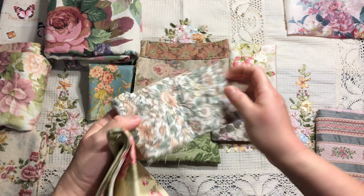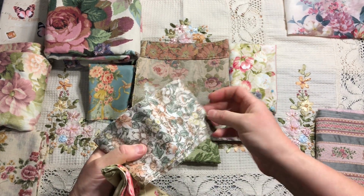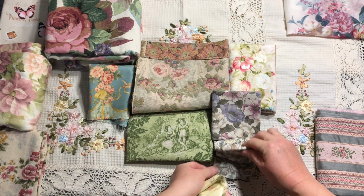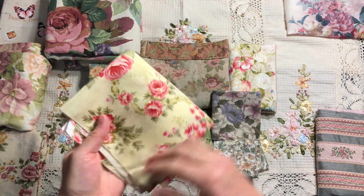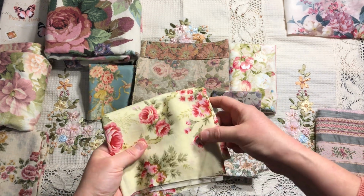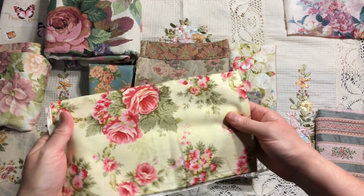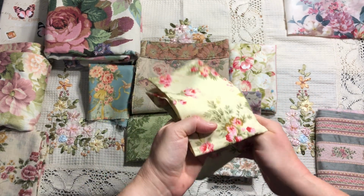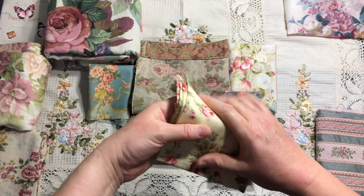Got just some strips of fabric, which will definitely come in handy. And some more just lovely roses. Again, some of these might be a little on the bright side, so I might even just use some of the foliage sections as well, but I can see.